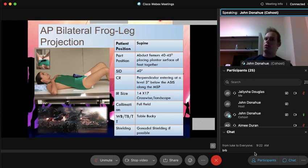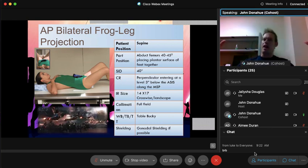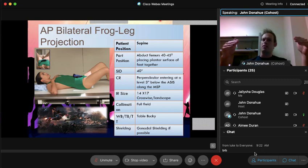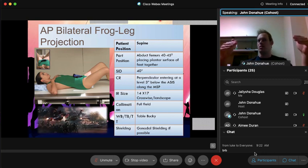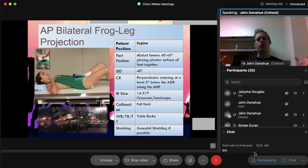14 by 17 cassette, we're still crosswise. We're not ever going to do this lengthwise. Same concept. We want that entire pelvis on this x-ray as much as possible, especially those hip joints, because we're doing those hip joints in a lateral position. Make sure you're only using 14 by 17s. You can leave that collimation wide open. It's full filled.